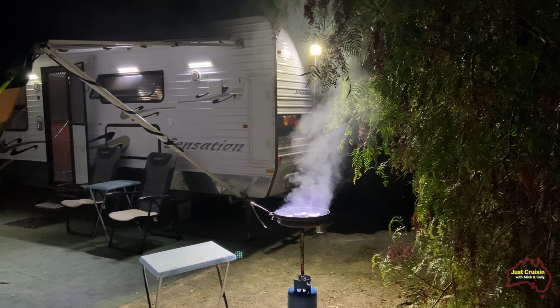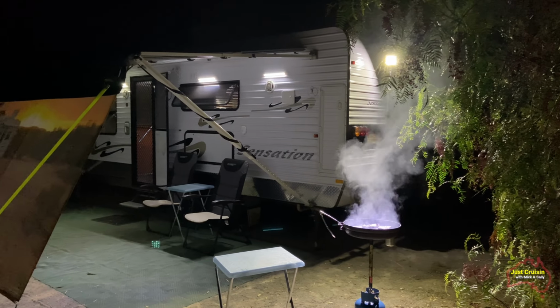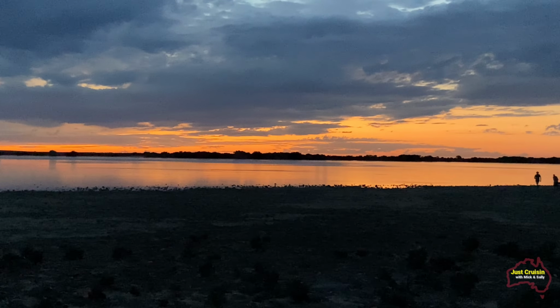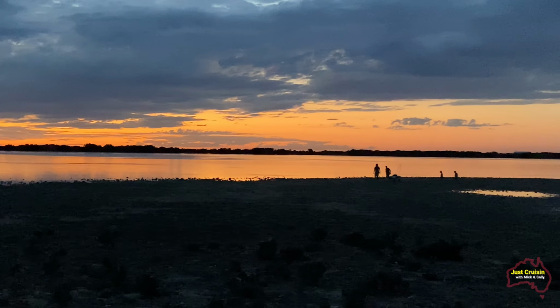As the light shines towards the barbecue, it gives the barbecue the impression that it's on fire, but it's actually the steam rising from the hot plate. Another sunset, more colour than the night before, but still not as good as some that we have seen in past years when we've been there.